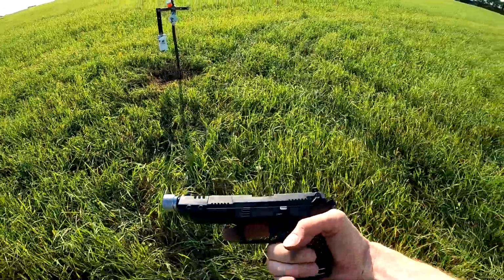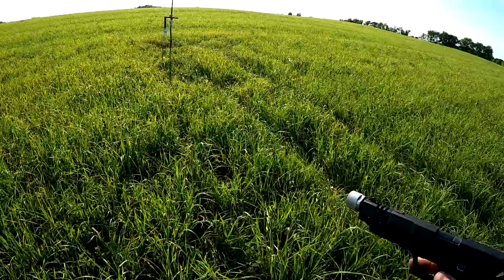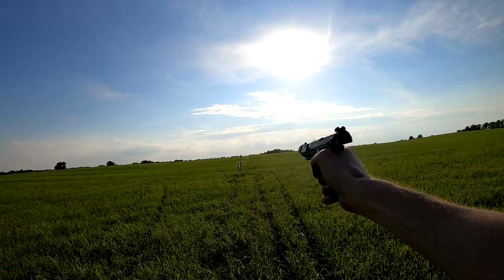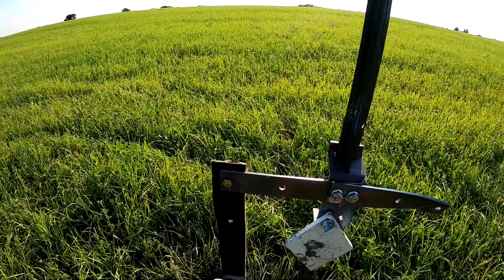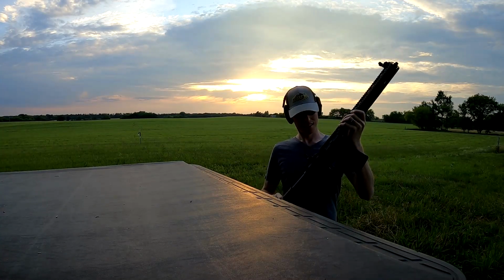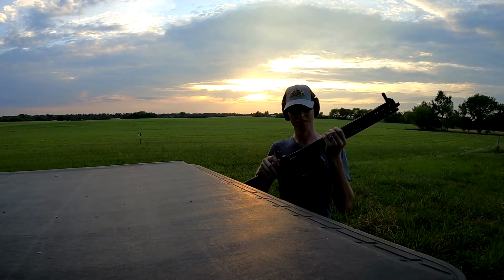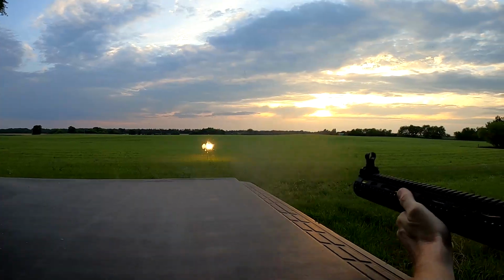All right, let's get back to setting up the targets with this guy. A little P22. Oh, I shot just above it the first shot. All right, we got the tannerite on top of the target. The AR-10 to try to knock it off. I got open sights, but it should be good. Let's see if I can hit it.